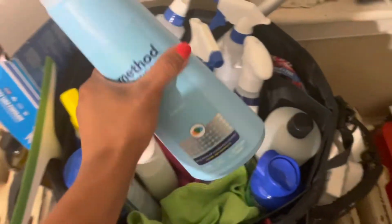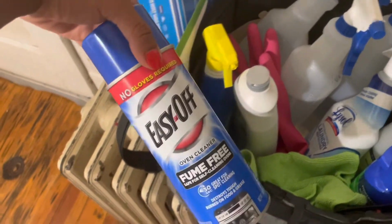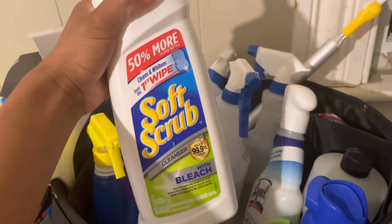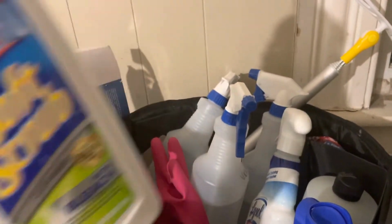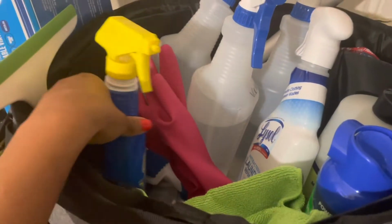This toilet bowl cleaner. I have oven cleaner so that we save time not having to scrub the oven. Soft Scrub, very essential. I try to not use bleach, but when there's a really bad stain in the bathtub or in the toilet, it really does the job.